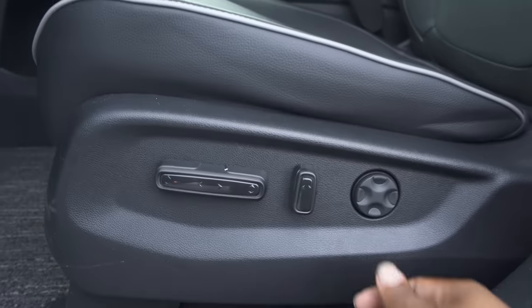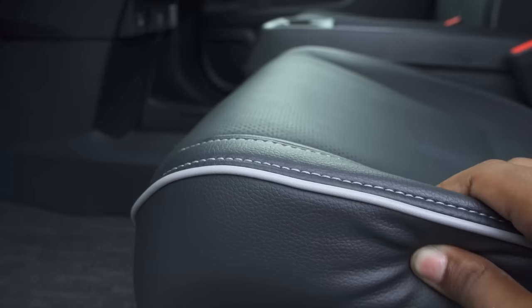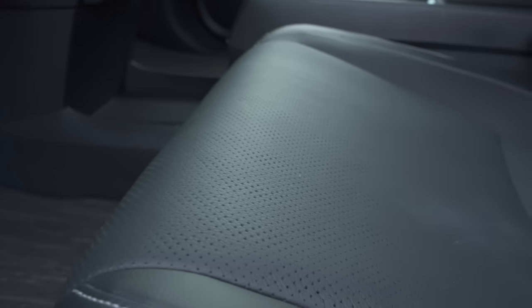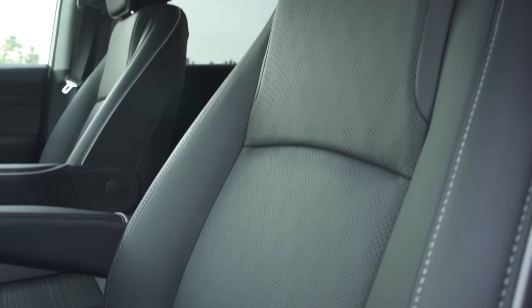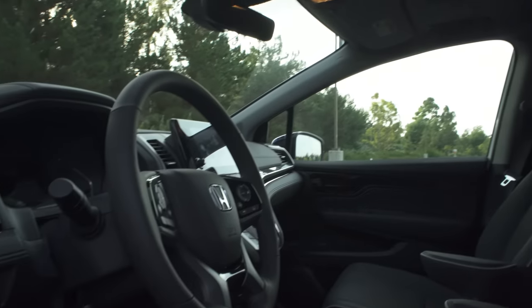Seating controls here, your lumbar support located right back here. I mean, the seat material quality is super soft. You've got this white piping plus the white stitching, perforations running all through the middle of the seat. Looks very nice, but let's go ahead and hop in and we'll check out the rest of the car.